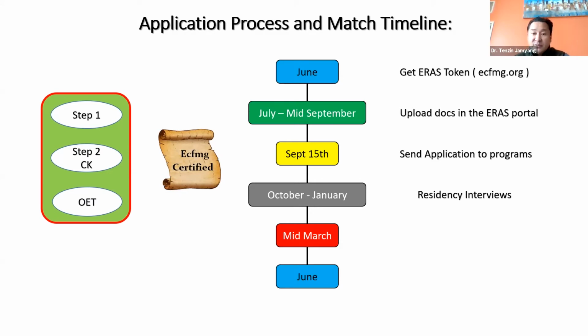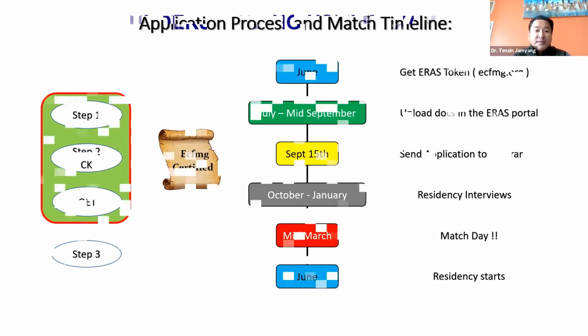After your interviews are over, in the middle of March, you will get an email that says, congratulations, Dr. Olesia, you matched in so-and-so program in so-and-so specialty. And then finally, in the month of June, you start; some programs even start in July. This is basically what you have to think about in planning for your match. If you want, you can take a screenshot of it, and this is going to be your plan for the future. But at the same time, you're thinking about Step 3 also, right? Because if you don't think about Step 3, then you will be lost. Nowadays, Step 3 has become really important for you as a candidate to be matched to a program. So bear that in mind.